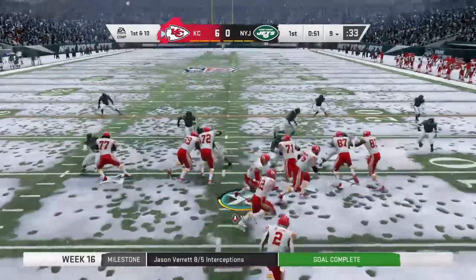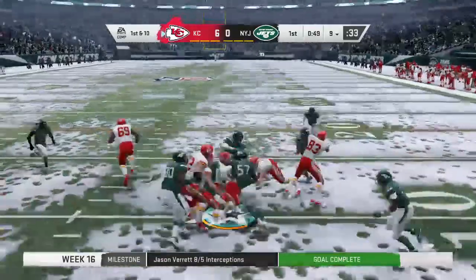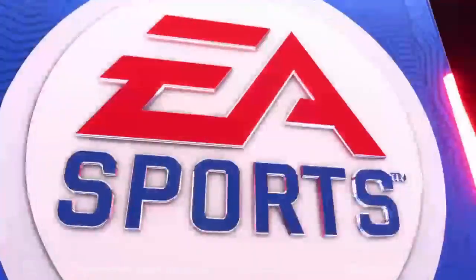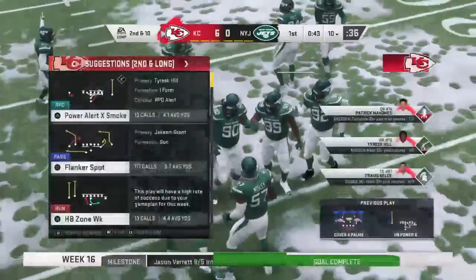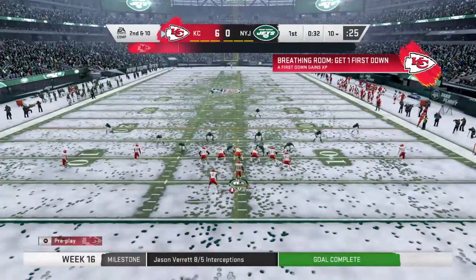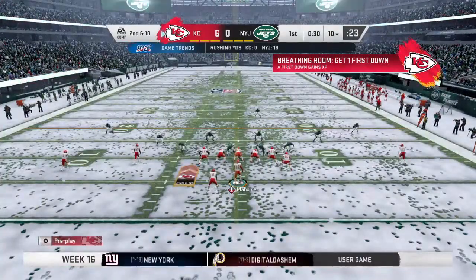If you don't like what you see, just throw it away. Make sure you get those points on the board. Don't get too greedy. He forced it there. You saw the end result. On the stop there defensively, Marcus May with the tackle. Here they come, 2nd and 10 now from the 10.